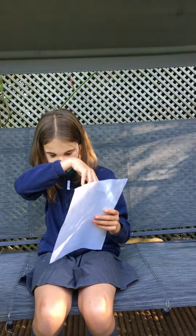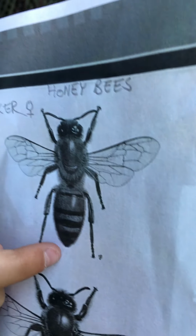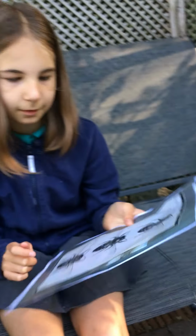So now moving on to the worker bees. The worker bees do most of the work, but they're females. The males don't do any. I know, right? So the worker bees get the eggs in there, get the honey, get everything. They're kind of the boss, but the queen is the main boss. So yeah, they kind of look like that. Smaller eyes and smaller body and all that.